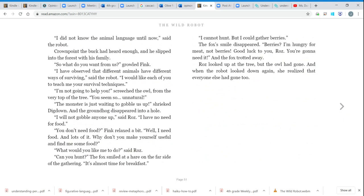"You don't need food?" Fink relaxed a bit. "Well, I need food, and lots of it. Why don't you make yourself useful and find me some food?" "What would you like me to do?" said Roz. "Can you hunt?" The fox smiled at a hare on the far side of the gathering. "It is almost time for breakfast." "I cannot hunt, but I could gather berries." The fox's smile disappeared. "Berries? I am hungry for meat, not berries. Good luck to you, Roz. You're going to need it." And the fox trotted away.